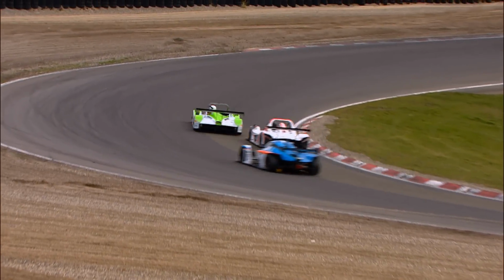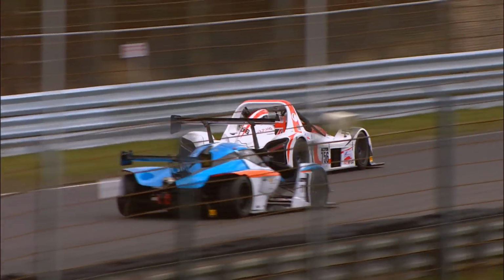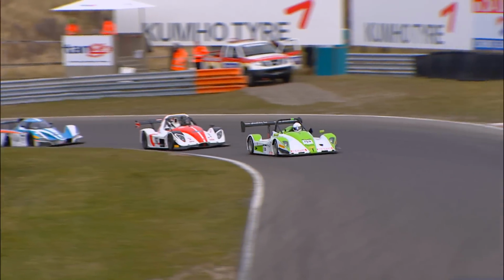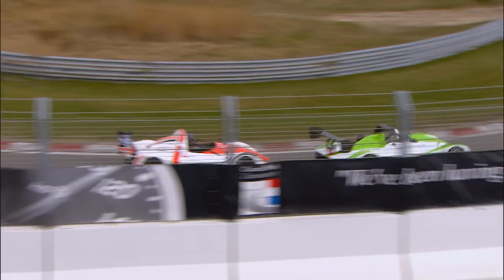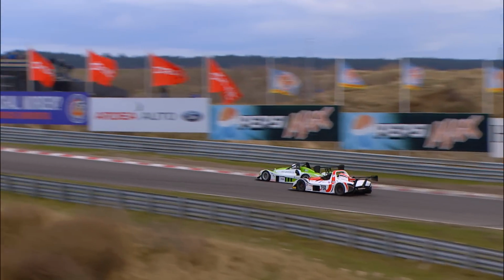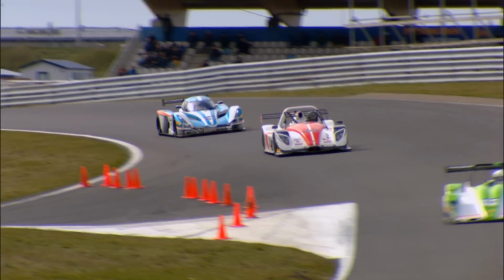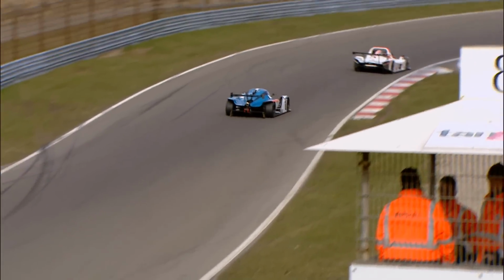Looks to the inside of Tarzan, doesn't want to risk any contact and damage his car because he holds the upper hand at the moment with regard to pit stop times. He'll be stationary less time and should be out 5, 10, 15 seconds in front of his closest rivals. That could be a race-winning advantage. As long as he doesn't take any silly risks, and as long as the Praga doesn't hold him up too much when he's defending from Paul Celias.